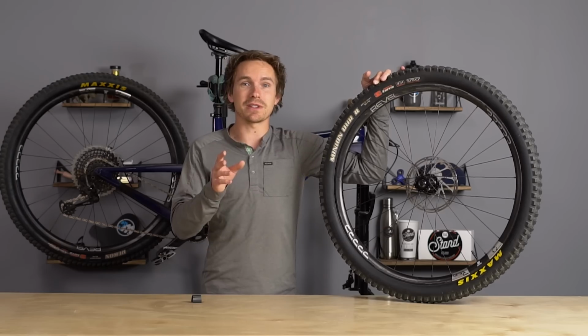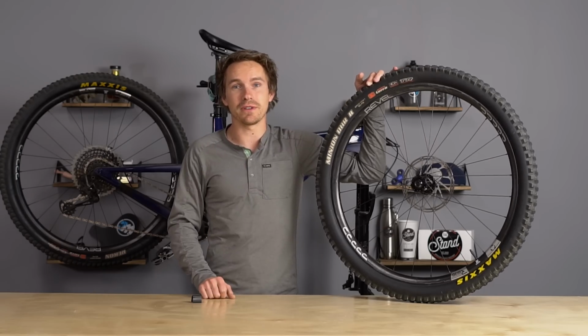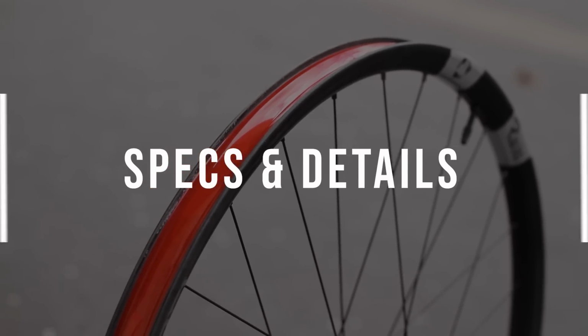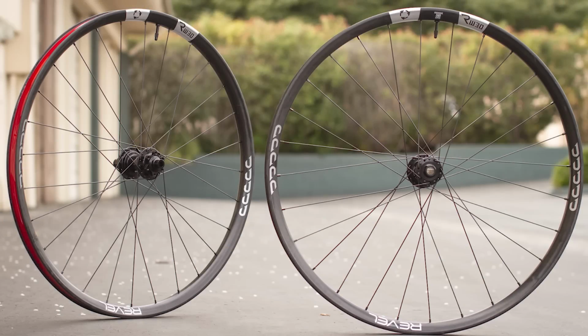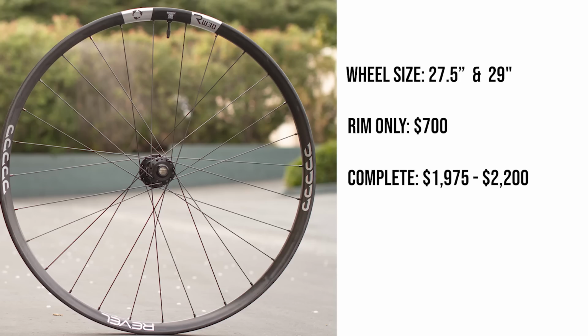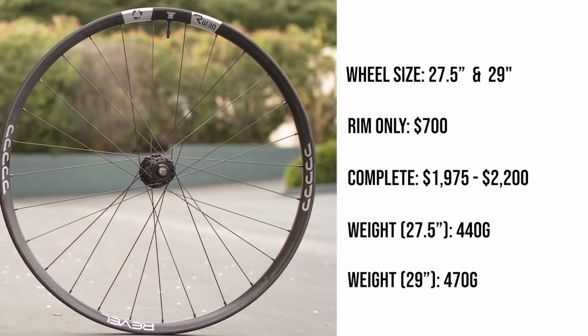So let's dive into some of the specs, and then a little bit later we'll get into the on-trail feeling. These fancy new rims are sold as rim-only or complete wheels in 27.5 and 29. A single rim will run $700. The 27.5 weighs in at 440 grams and the 29 at 470 grams.